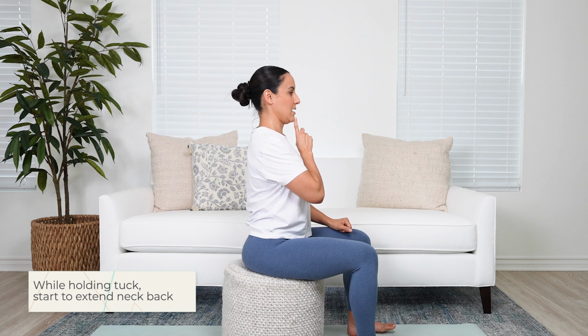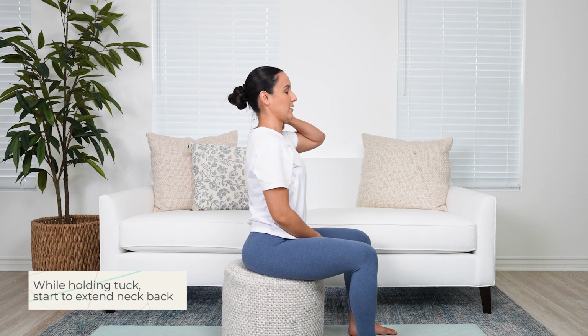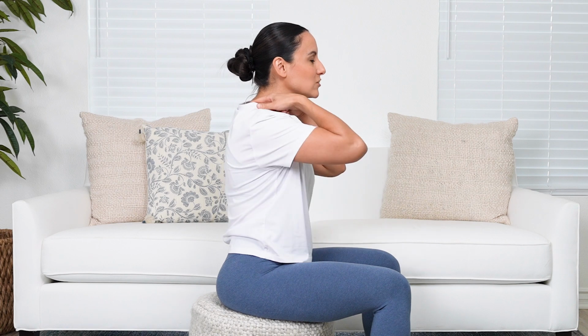When you're here, that's when we want to start to increase the extension, starting from that lower cervical spine. Okay. Because when we start to come forward, we develop a lot of that tension. We start to round right into that lower part of that cervical spine. So we want to start to create some extension and reverse that posture that we've been sitting in for most of the day.